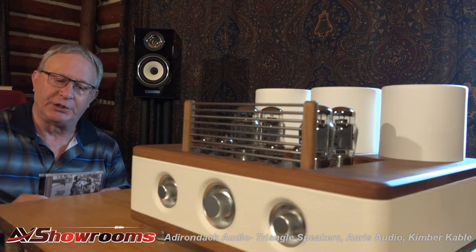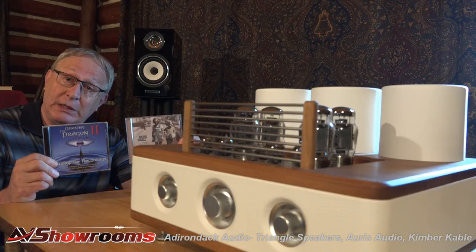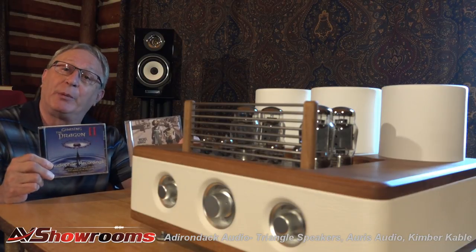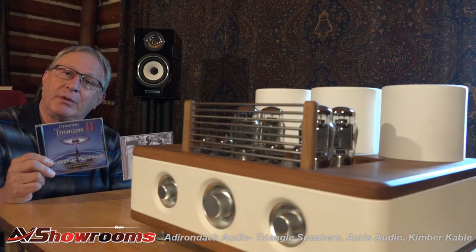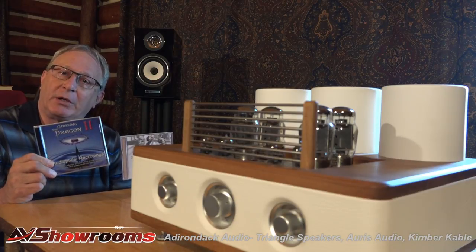Now, for our listening session, we're using two CDs. We're using Chasing the Dragon 2. Mike Valentine, outside of London, is a recording engineer. He's recorded a number of sample tracks. We're going to use a drum solo, a piano. Piano track is Mozart Piano Sonata number 15. We'll have an excerpt of that.